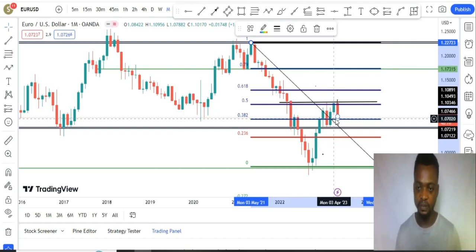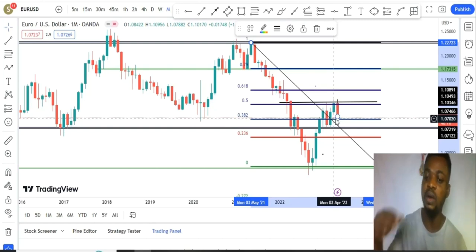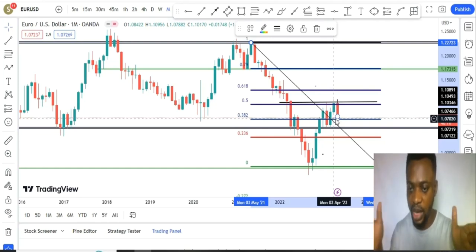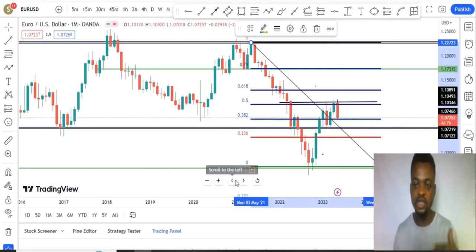Momentum of sellers, the number of people, the amount of money injected by those willing to sell this particular asset at this level is seriously high. So we can't beat it. The market could not beat it.